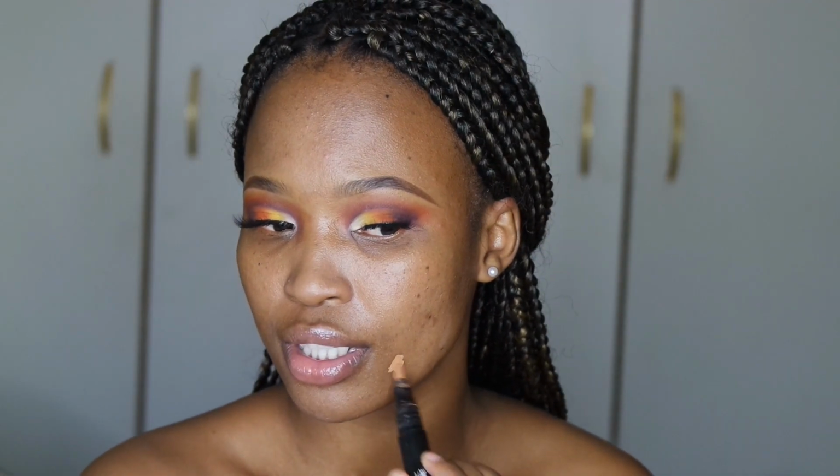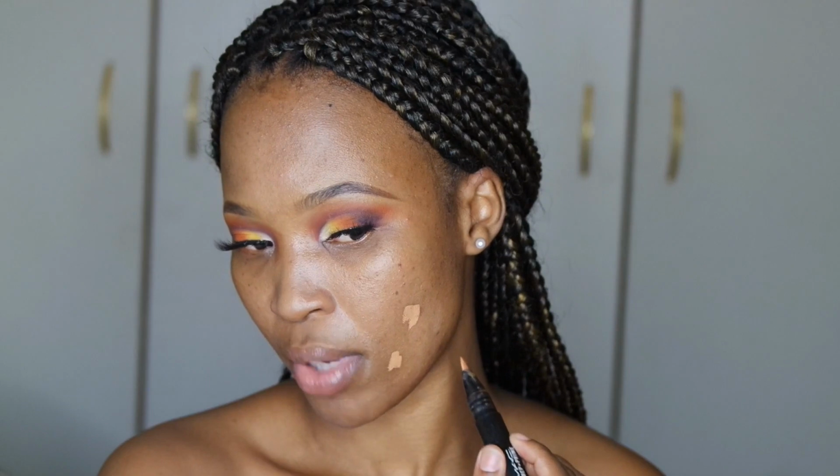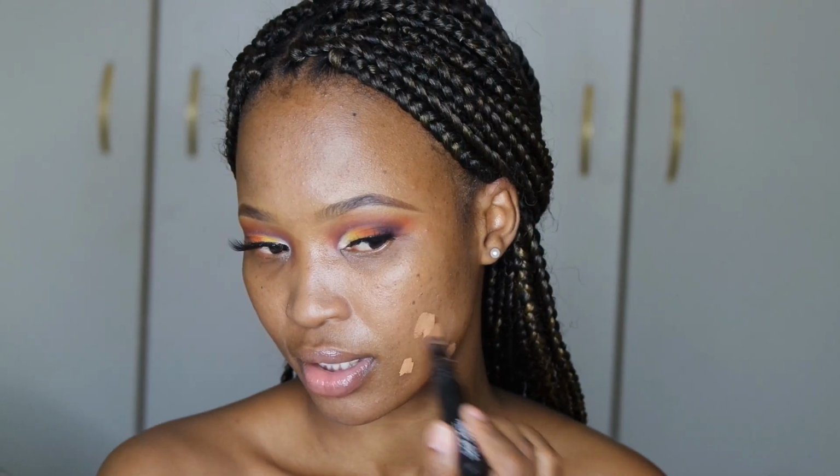So yeah, now that I am done with my primer, I am going to color correct, and I'm going to be using my MAC Prep and Prime highlighter in Peach Lustre. I haven't used this product in a bit. I'm just going to color correct my scars, my dark spots, because they are everywhere now. And I'm going to correct my hyperpigmentation around my mouth as well.